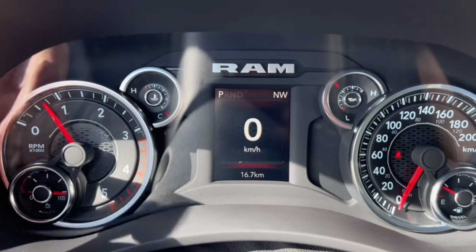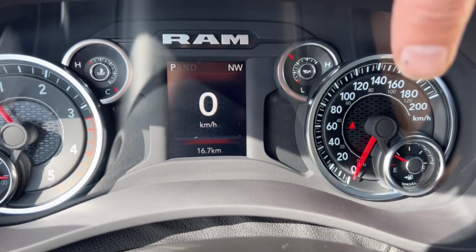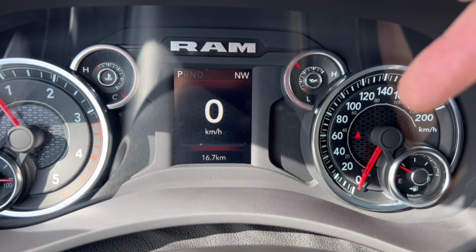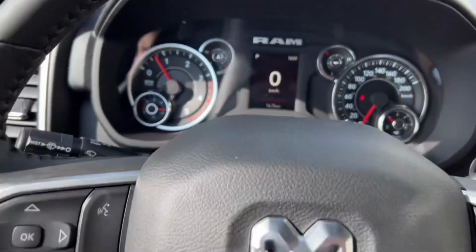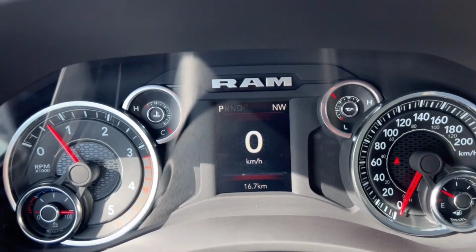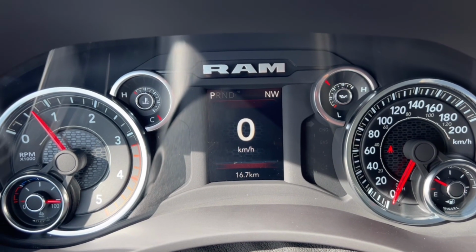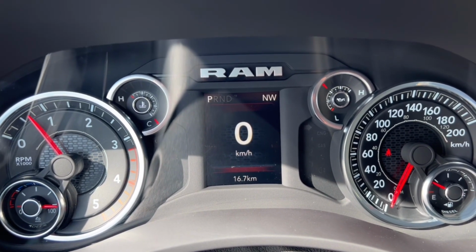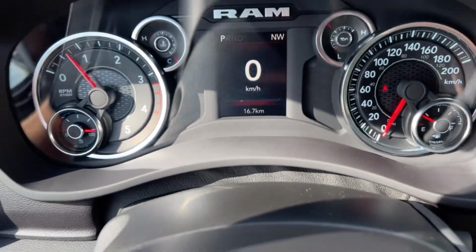Okay. So over here you've got a nice big tach, so it's easy to see what's going on. Same thing on the other side with the speedometer. Super easy to get your readout. This center cluster, when you go through these buttons, you can access things like your fuel economy, distance to empty. There's a couple of different tripometers in there. There's a screen that keeps track of how long you've been pulling your trailer. So all kinds of stuff like that, turbo boost, that sort of thing.